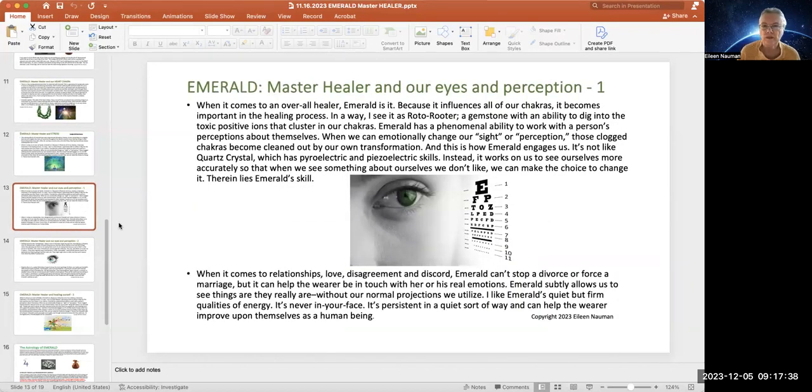Okay, master healer and our eyes and perception. Very important. When it comes to an overall healer, emerald is it. Because it influences all our chakras, it becomes important in the healing process. So, as I said, it's more like Roto-Rooter. And I've already covered that part of it, but the next part is when it comes to our relationships, not only do we have to work on ourselves, we also live with people or we work with people. So we have inner healing, or wanting to heal inside, as well as dealing with the outside world.